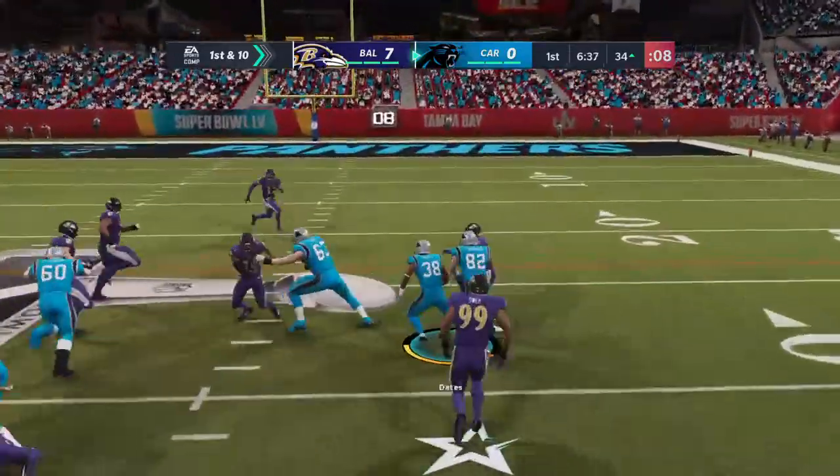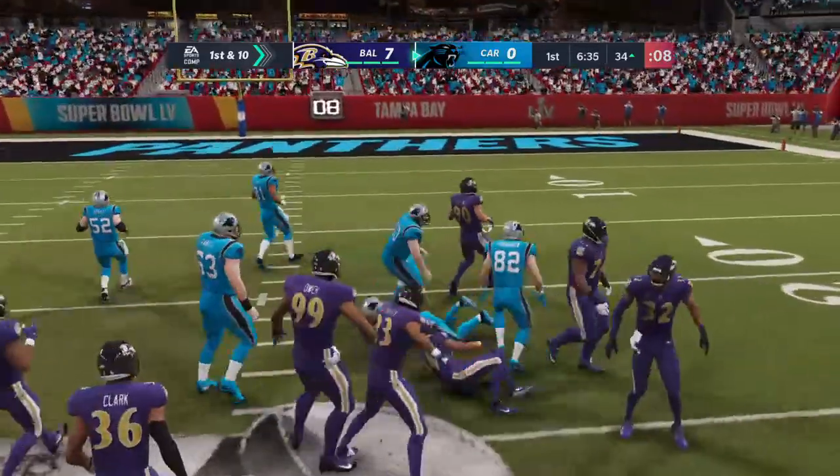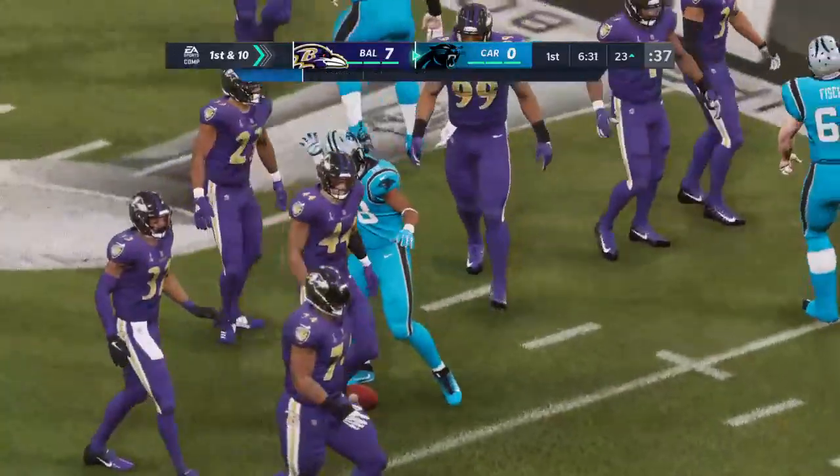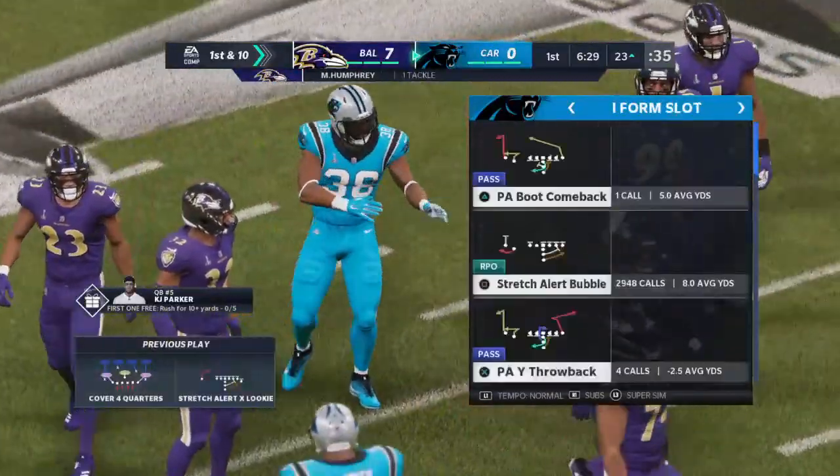Right back to him on first down. And brought down, but not before they're inside the 25. 11 more on that one, and another first down.